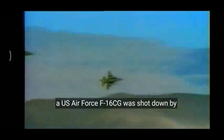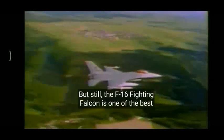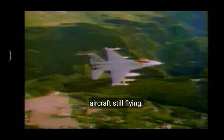On the 2nd of May 1999, a US Air Force F-16CG was shot down by a Yugoslavian SA-3, a Russian surface-to-air missile over Serbia. But still, the F-16 Fighting Falcon is one of the best aircraft still flying.